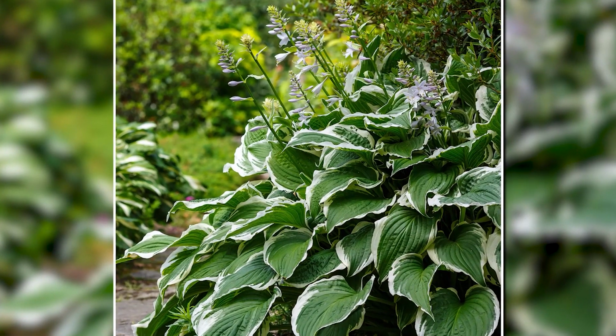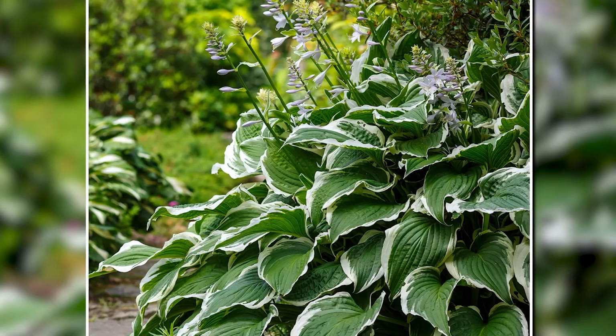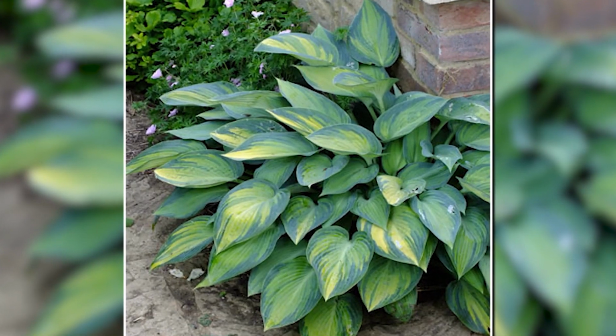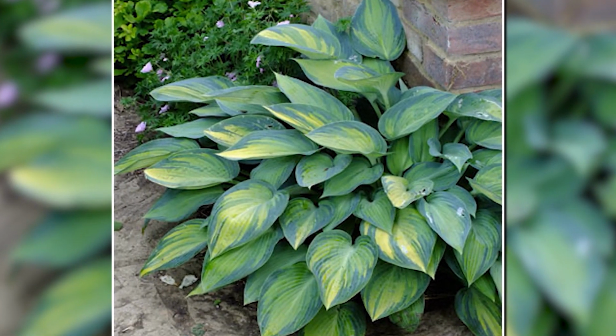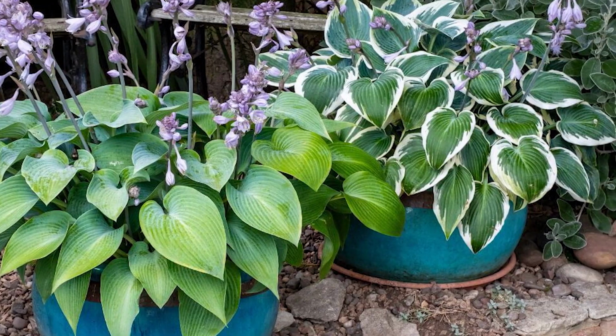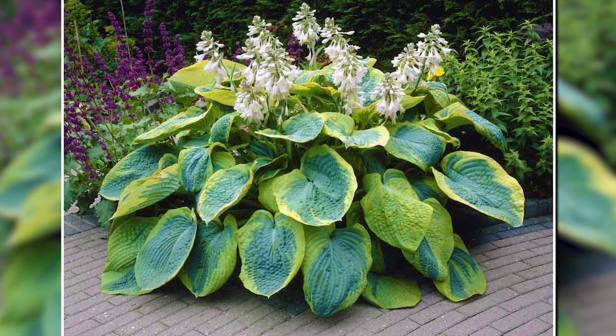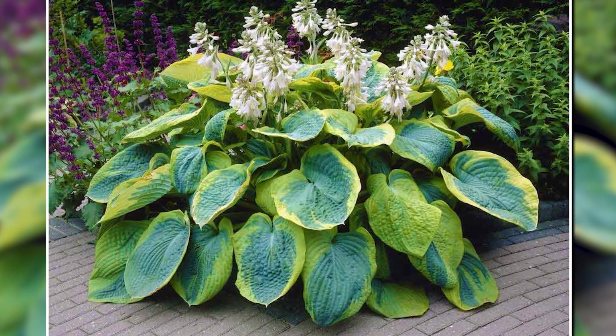Even the flowers that appear in summer are edible, with a delicate lettuce-like flavor that makes a beautiful addition to a salad. While all hostas are considered edible, some varieties are said to taste better than others, and older leaves can get tough or bitter, so it's best to stick to the young growth. It's a great reminder that the line between ornamental and edible is often just a matter of perspective.